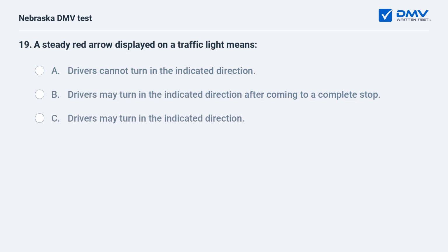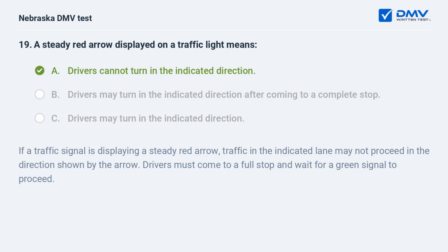A steady red arrow displayed on a traffic light means A, drivers cannot turn in the indicated direction. B, drivers may turn in the indicated direction after coming to a complete stop. C, drivers may turn in the indicated direction. A, drivers cannot turn in the indicated direction. If a traffic signal is displaying a steady red arrow, traffic in the indicated lane may not proceed in the direction shown by the arrow. Drivers must come to a full stop and wait for a green signal to proceed.